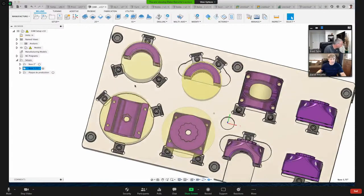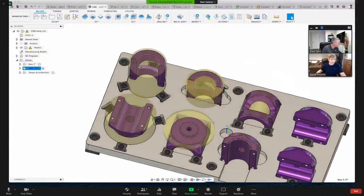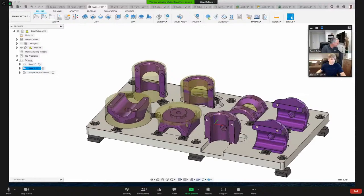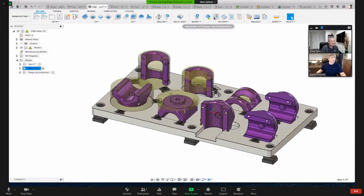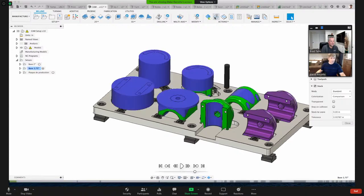In yellow, this is the stock. So we start with round stock like this. And I think I'll just make a simulation quickly so we have a better understanding of what's happening. This will take about a minute or so.